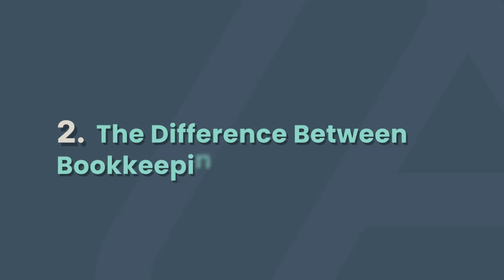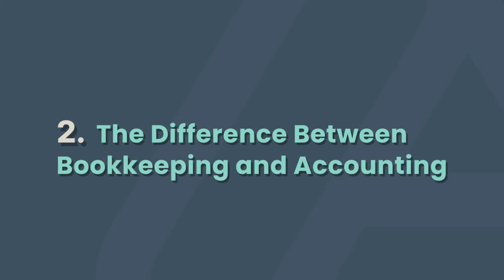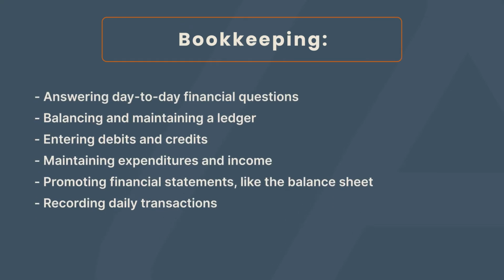The second bookkeeping tip for beginners is knowing the differences between bookkeeping and accounting. You may see the 2 terms used together often, but there are notable differences. Bookkeeping involves answering day-to-day financial questions, balancing and maintaining a ledger, entering debits and credits, maintaining expenditures and income, producing financial statements like the balance sheet, and recording daily transactions.